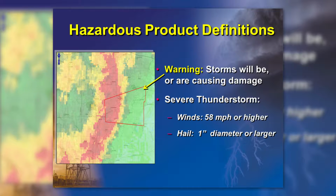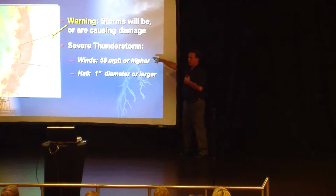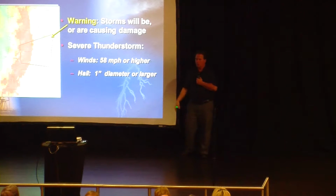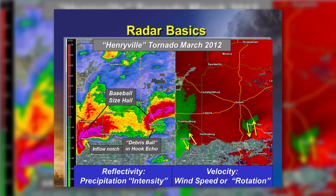So in this case here, this area outlined with the red outline represents the area that is going to be warned for. And in that scenario, there's an expectation that we'll see winds near or above 60 miles an hour, hail 1 inch diameter or larger, or perhaps it may have been a tornado warning with the expectation of hail. Now, a little bit on radar basics.